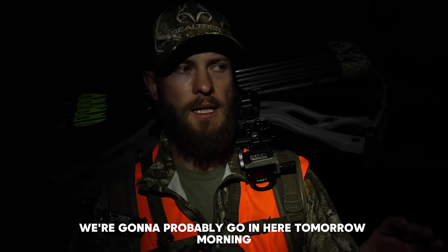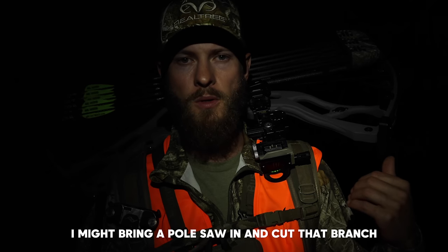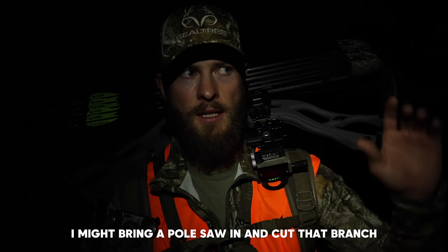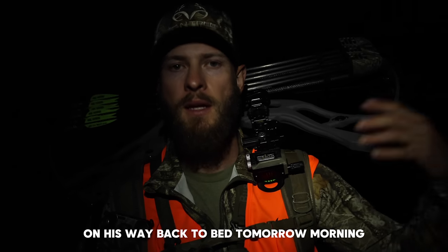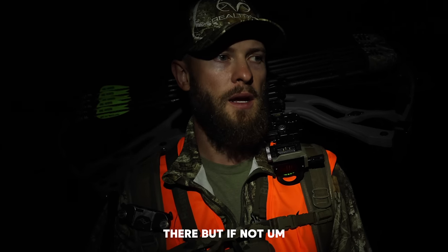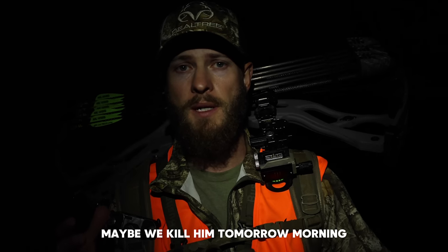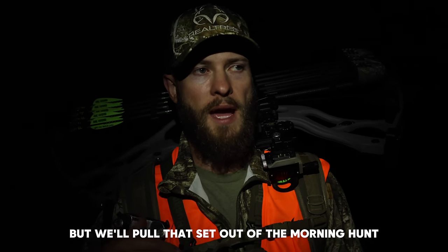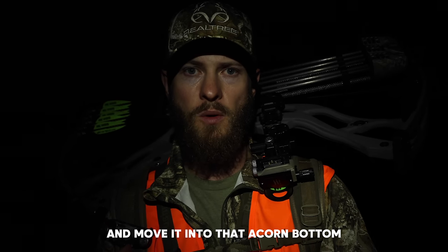We're gonna probably go in here tomorrow morning, hunt that spot. I might bring a pole saw in and cut that branch to that scrape so that if he hits that scrape on his way back to bed tomorrow morning, we can shoot him there. But if not, we'll pull that set after the morning hunt. If we don't kill him, maybe we kill him tomorrow morning, but we'll pull that set out of the morning hunt and move it into that acorn bottom.